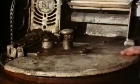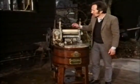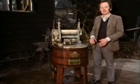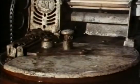Inside there's a paddle that goes backwards and forwards, very much the same shape as the old washing dolly. But these machines had a very serious disadvantage: they often leaked quite a bit, and the water used to drip down on the motor and the switch and all the wires. And because water's a conductor, the whole machine could easily become live. I mean, I've just got a little shock off this.